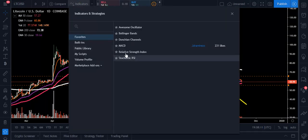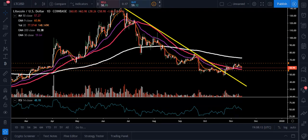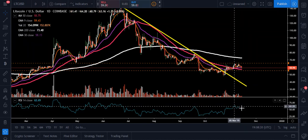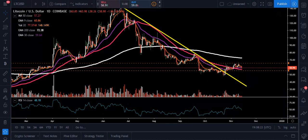Now, in terms of the RSI for Litecoin right now, we're at 48. So we're just around that neutral territory right now, guys. You can see our strength is pointing down, though. So we don't have a lot of strength. We don't have a lot of volume coming in. So we're going to have to see where this candle closes if we can hold this 50-day moving average.